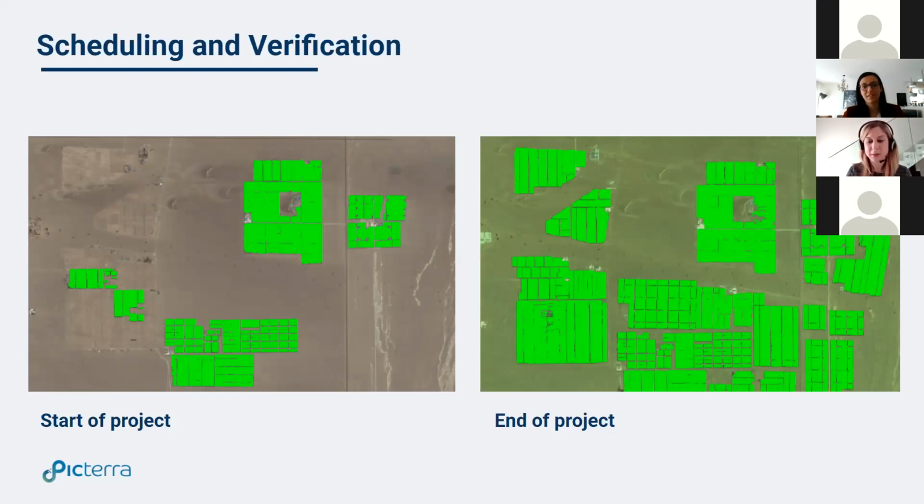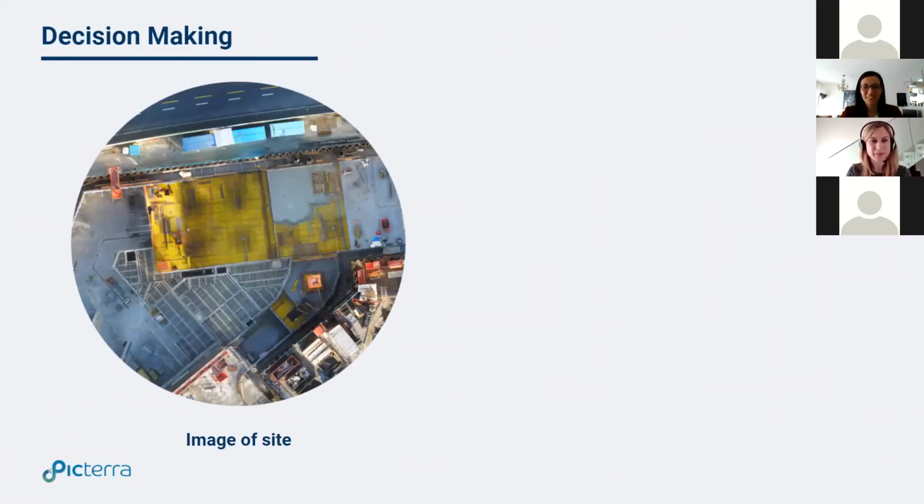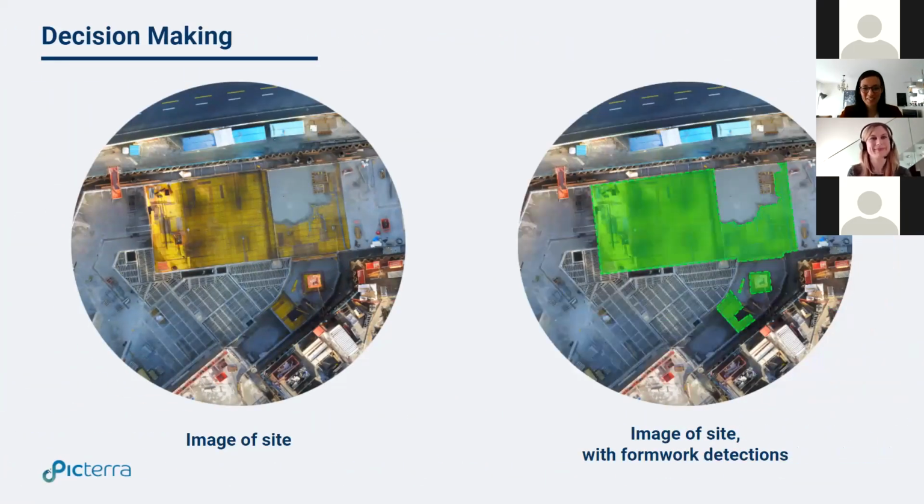All right, let's go on to the next topic. Thank you, Caroline. So the next topic is now decision making. Thanks to real-time data, you can react faster and allocate your teams at the right place at the right time. Your decisions are based on specific reports on site and no more on assumptions. Caroline can elaborate on that.